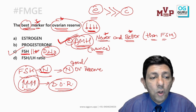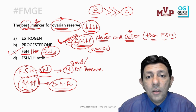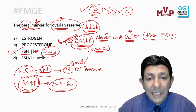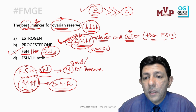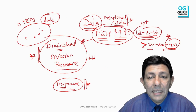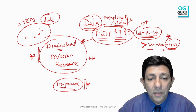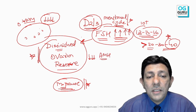If E is not in the options, then mark FSH. I repeat, if FSH and AMH are both in the options, go for AMH. AMH is newer and better than FSH. The only point you need to keep in mind is that a rising FSH tells me diminished ovarian reserve, but AMH is the inverse relation.